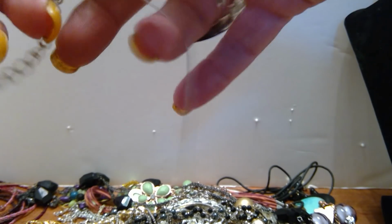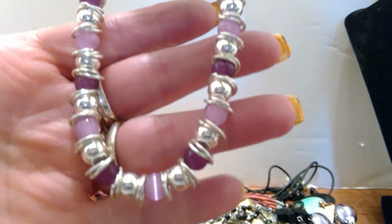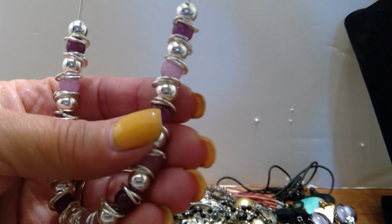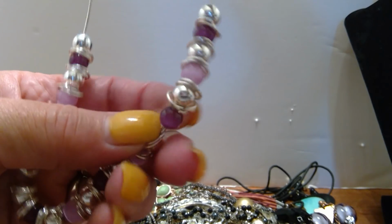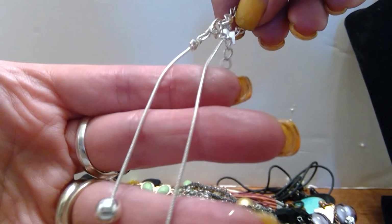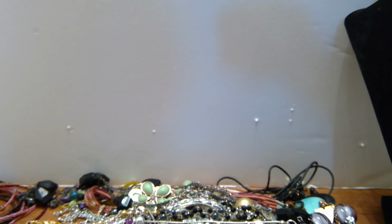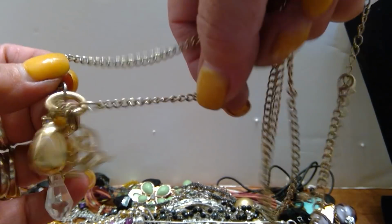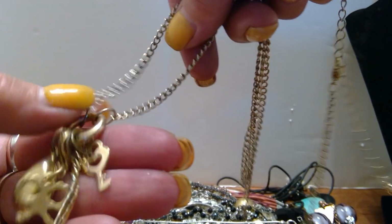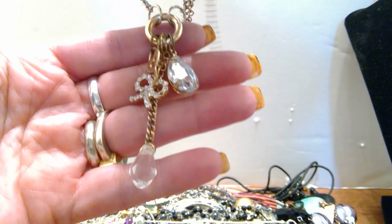Okay, and then this, I'm not sure, this might have gotten mixed back in from another lot, but purple beads, the cat's eye beads, these are glass beads. And then it's on a very nice snake chain. But that's pretty. So, a lot of this stuff will be going in my little girl's lot. A few things in my crafter's lots. And the rest of it I'll probably pair with other things for jewelry jars and stuff like that.